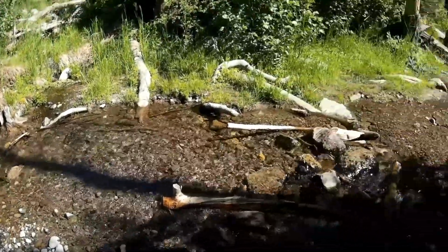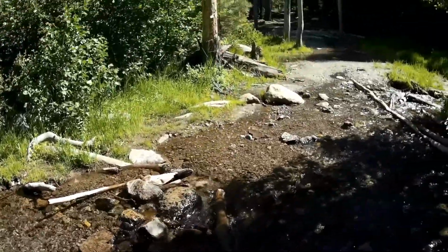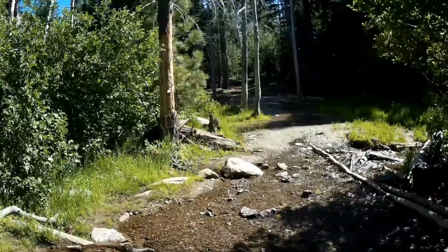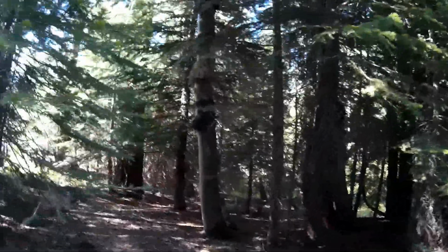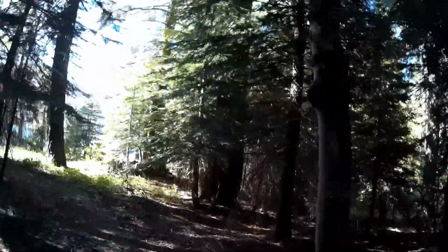Alright, so we reached the stream. My brother says that right past this we veer off to the right and the campsite should be somewhere there. We're just walking through the woods here trying to find the campsite, but it's starting to clear up now.